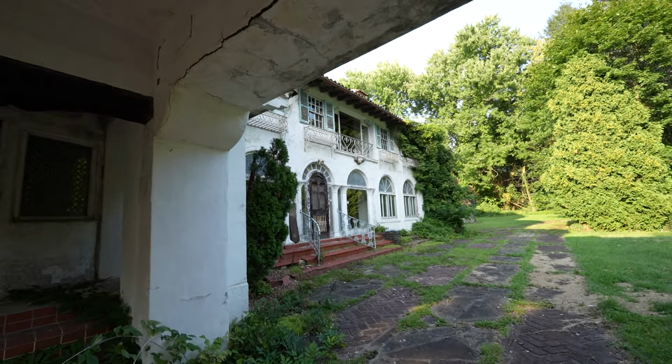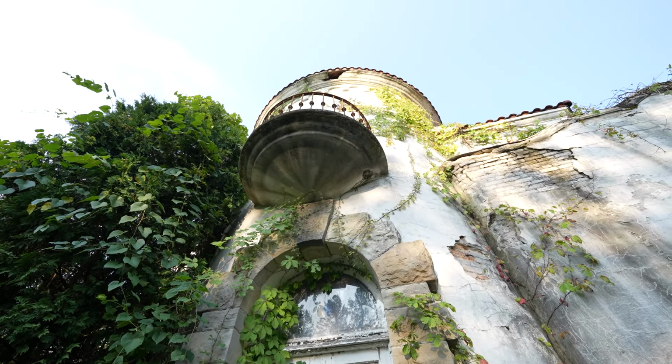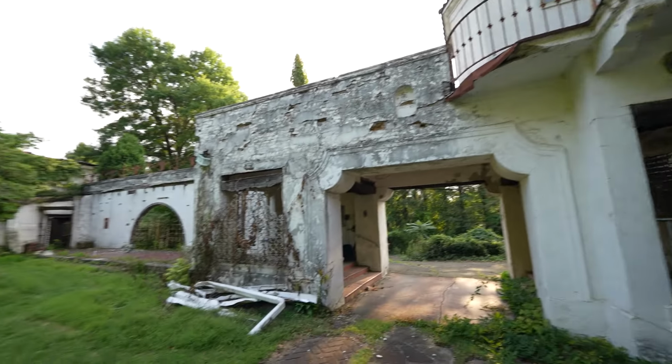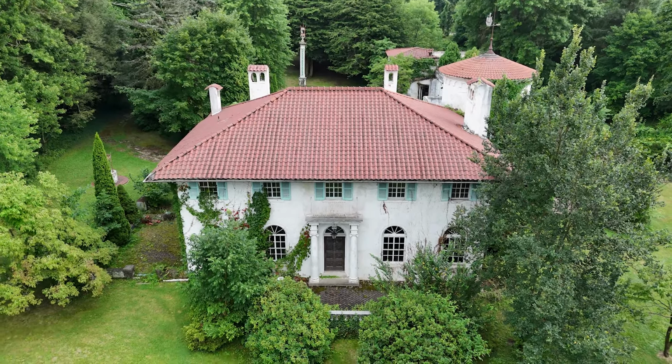I wonder if this was the front door. That balcony. It's like a Spanish villa almost, with the roofing tiles. Cross on the door. There's a lot of religious iconography scattered around the property.